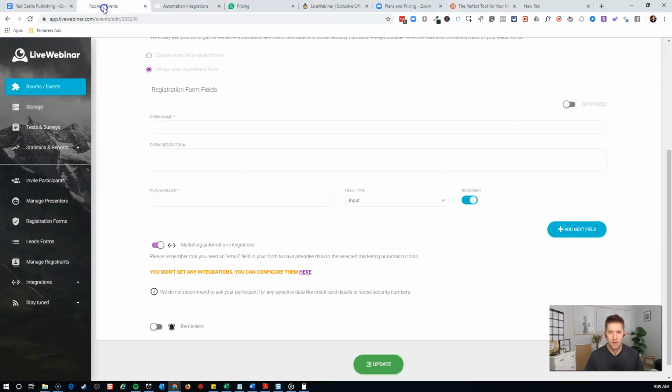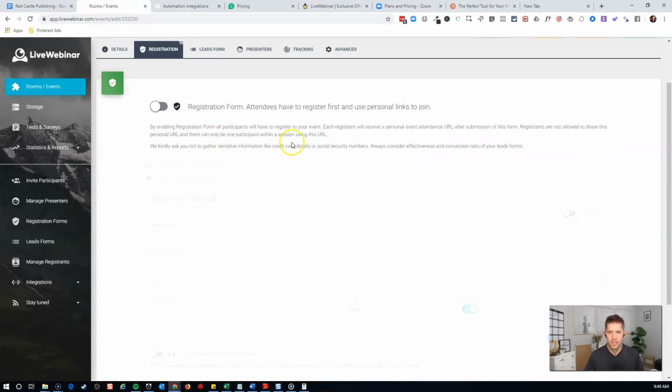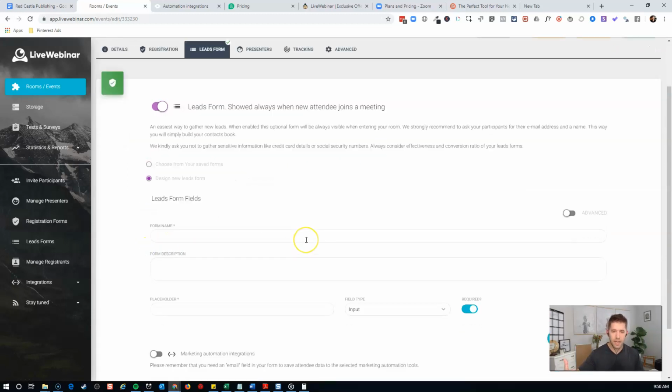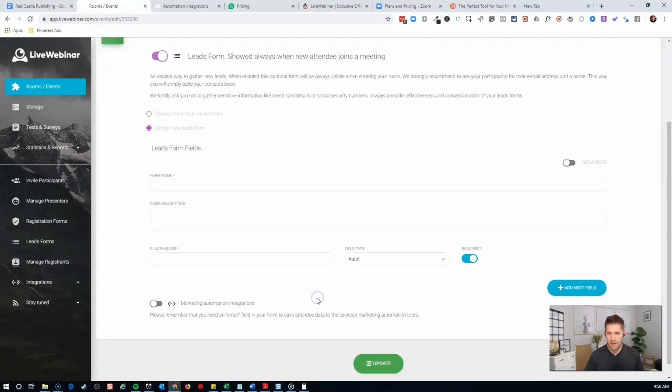So let's go ahead and go back to our room. We're not going to use marketing automation integrations, and I'm also going to use my own registration process here. And then leads form as well. And in the same vein, you can have people sign up immediately before they enter the room, which will allow you to collect some information about them as well as their email address and build your list that way as well.